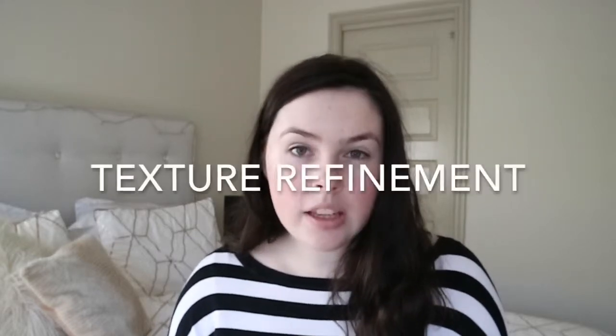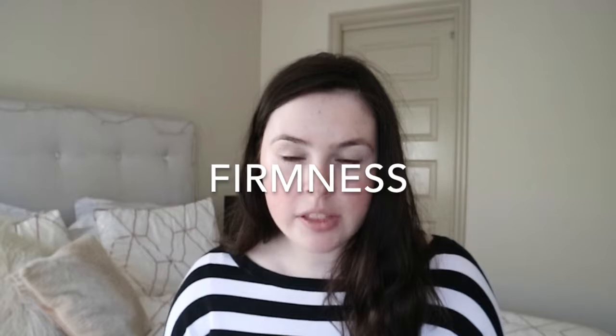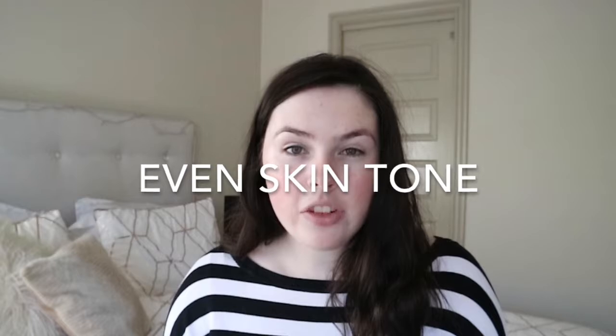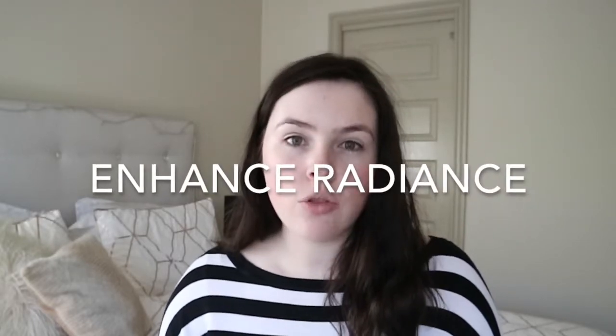It's very expensive. I got this in like a value kind of pack which came with a couple of different SK2 products. This particular essence is full of 90% Pitera, which no one knows what that is. It's a trademarked ingredient that SK2 use, which I believe is found in rice, and it's full of vitamins, minerals, antioxidants. That's meant to be a full-on anti-aging powerhouse. It claims to help with texture refinement, firmness of skin, wrinkle resistance. It's meant to also even your skin tone and enhance radiance.